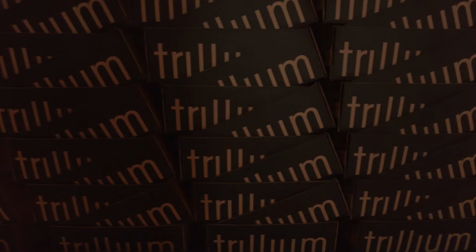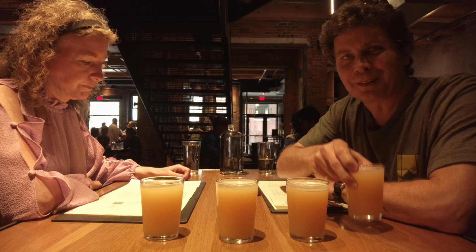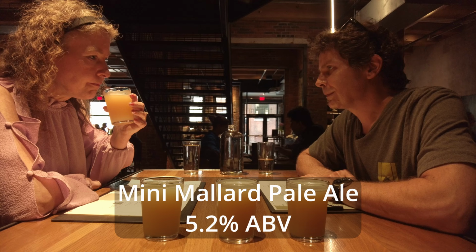You wanna try one first? Sure. All right. They all look similar in color. They're all super hazy. These guys don't screw around. All right, try that one. So this is a pale ale. Actually, it's really good. Yeah. It's juicy for a pale ale. You see what I mean? They're not always that juicy.